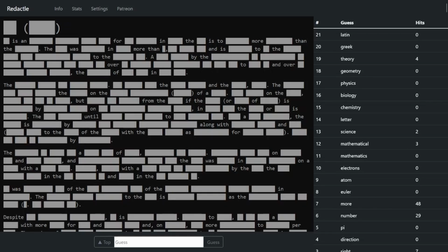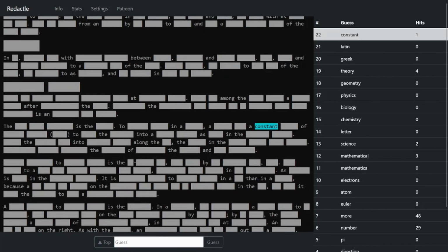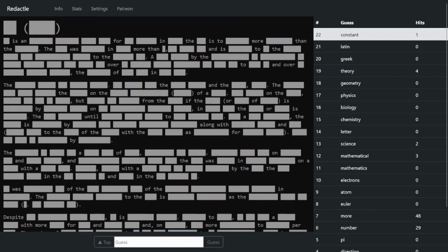I'm going to say, let's go for constant. Okay, wow, it's only used once in this whole thing. Okay, that's interesting. So what could this be then? Why would it have only one letter? And the other thing that's surprising to me is that it has a four-letter parenthesis afterwards. So that means there's not a lot of use for this letter, or whatever the two-letter word is.